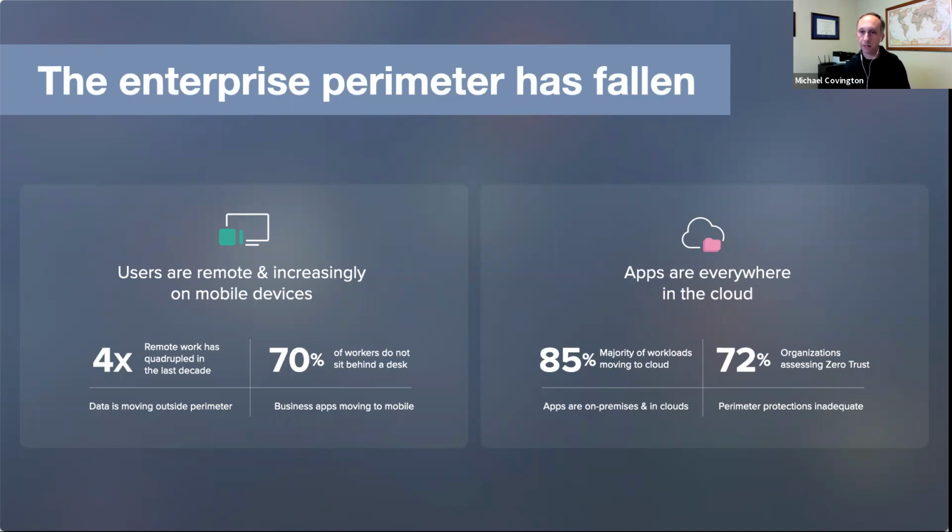It used to be you could provide a worker who wasn't on campus with a thing called a VPN. And that VPN would essentially allow that worker to pretend as though they were sitting on the company network, and access all the same applications and data that reside on that company physical network infrastructure. You can't do that anymore now that all these apps have left that company campus.